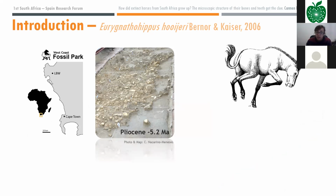Specifically, the remains that we have studied came from a paleontological site that is known today as the West Coast Fossil Park. The name of the fossil site is Langebaanweg, but nowadays all the area is the West Coast Fossil Park. This area is located in the southernmost part of Africa, in South Africa, approximately 120 kilometers north of the city of Cape Town.